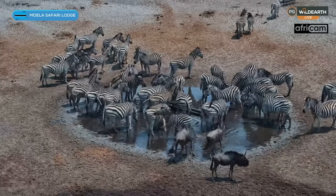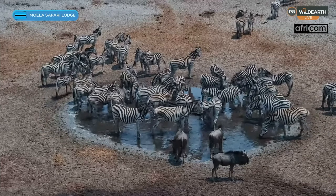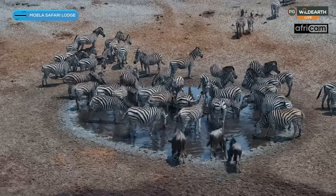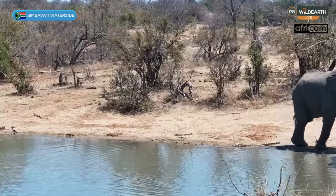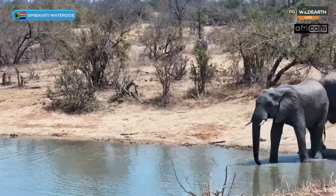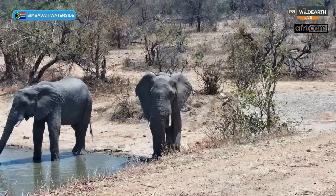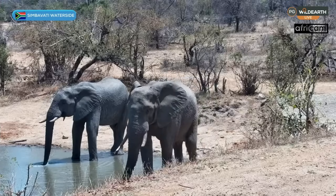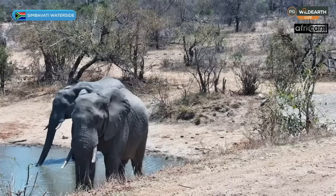Well, we are going to head over to some elephants that are at Simbavati. Well, as I said earlier, it is a warm day here in the Lowveld. It's lovely to see the elephants are starting to come out, and these two boys are enjoying a drink. Hopefully, maybe they'll have a bit of a splash as well.